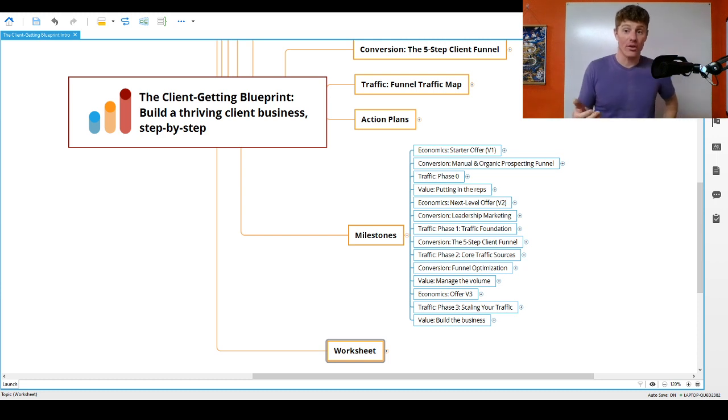And then you need to start being able to speak to those people. And so you build some kind of conversion system. Now, you could go the really just cold outreach, cold calling, approaching people on Facebook, picking up the phone, whatever. But there's a better way that involves actually having respect for their time and letting them know that they need to have respect for your time. And that involves building a manual and organic prospecting funnel.